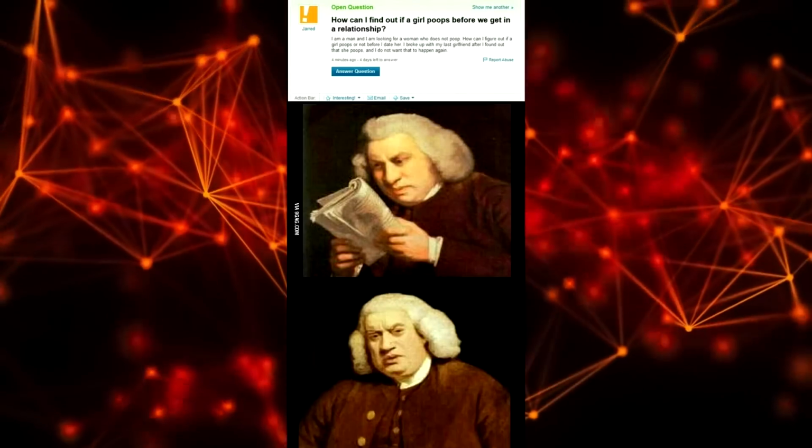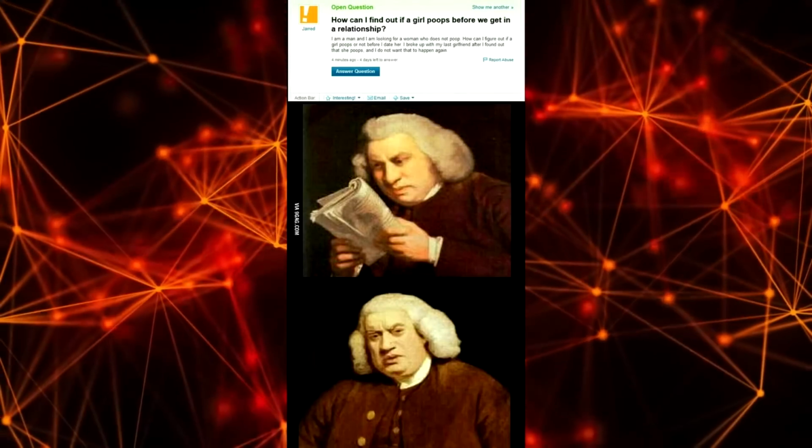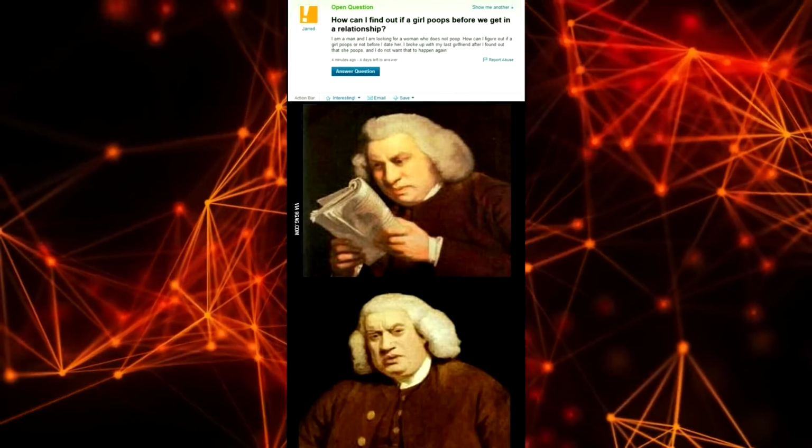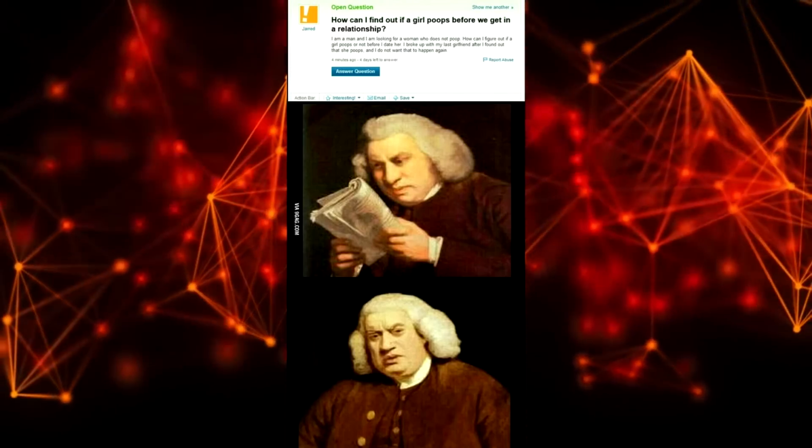Button go up. How could I find out if a girl poops before we get in a relationship? I am a man and I am looking for a woman who does not poop. How can I figure out if a girl poops or not before I date her? I broke up with my last girlfriend because I found out that she poops, and I do not want that to happen again. Yeah, no, this is exactly my face as I'm reading this, because I don't know if this dude's ever heard of the book Everybody Poops, but you, dude, don't need to be reading it. He needs to get hit upside the head with it.